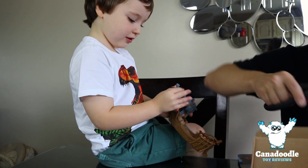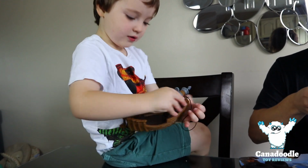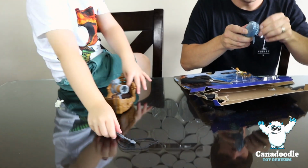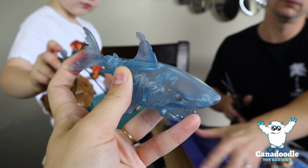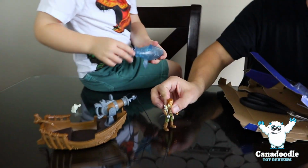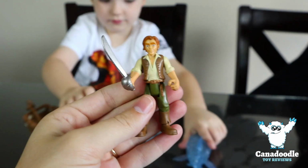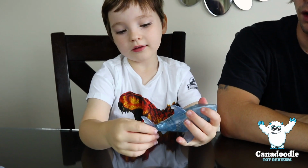This one goes in here. And how do you shoot it? Whoa, good one. Whoa, here's the ghost shark. He's cool because he's see-through. You can see through him and his tail even moves on this one. Here's Henry. Hi, Henry. I'm trying to shoot him. He has a sword and he's got a ponytail. The mouth opens. Does it? The tail moves.